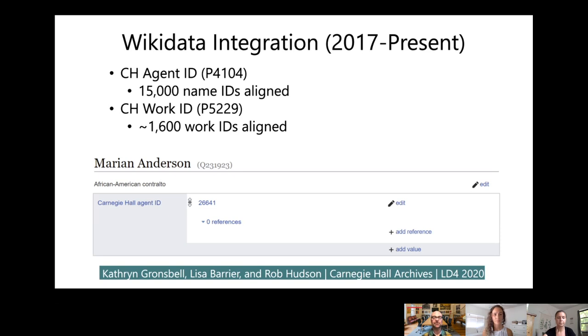To date, we have aligned more than 15,000 of our name IDs and more than 1,600 of our creative work IDs with Wikidata. Not only does this help cement the relationship between our data and the rest of the data available on the web, but it also improves our search engine optimization as Wikidata is quite readily crawled by Google. Now I'm going to turn it over to my colleague, Catherine, who's going to tell you about the formation of our Data Lab.